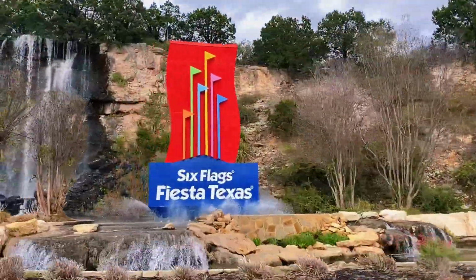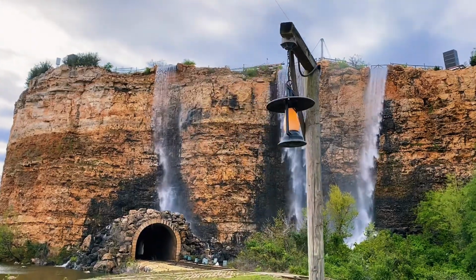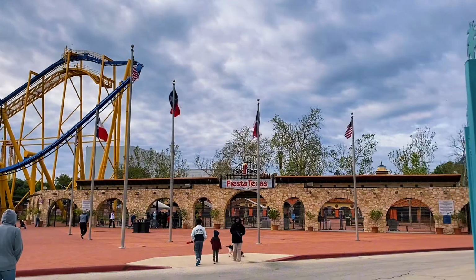Before you even enter the park, you may notice some natural beauty that comes from the quarry wall that surrounds the entire park. It brings some amazing views, and the park definitely takes advantage of it, with certain areas matching the landscape, including this beautiful entrance.